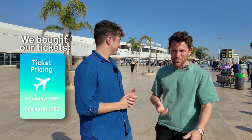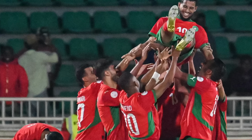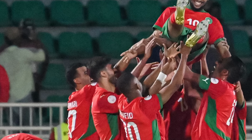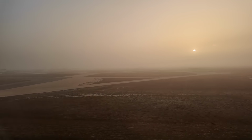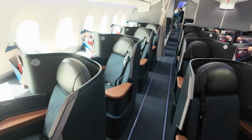Right, it's time for us to head inside now into this lovely looking airport. It is nice outside, a little bit hot. I think we should check in and get on our way. Let's do it. Later this year, Morocco will host the Africa Cup of Nations across cities all over the country. So if you're heading here for the football or you're flying into or around Morocco, Royal Air Maroc could be one of the most convenient ways to travel.